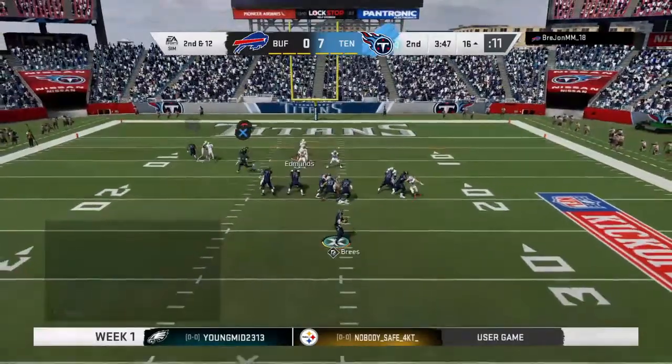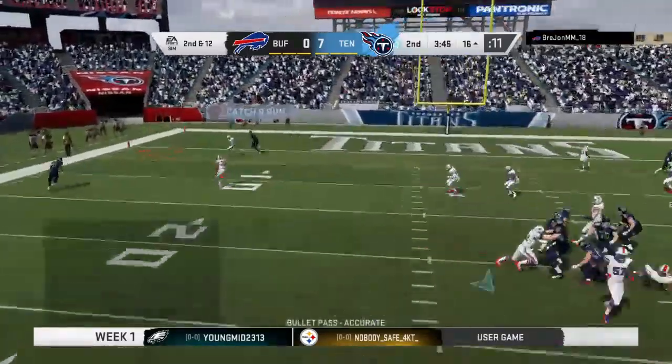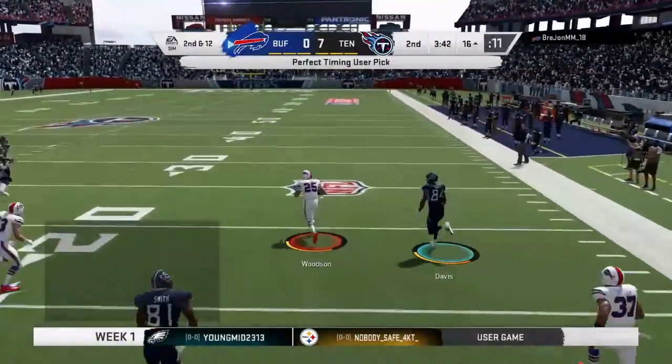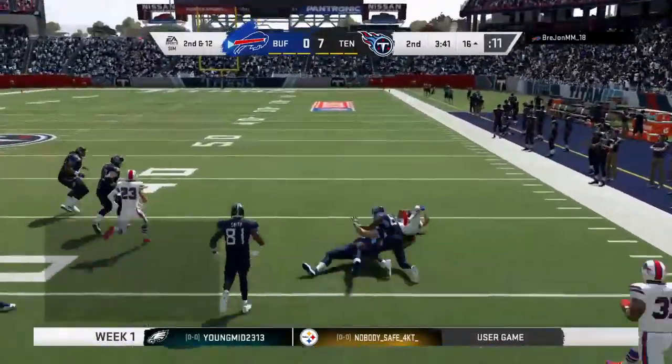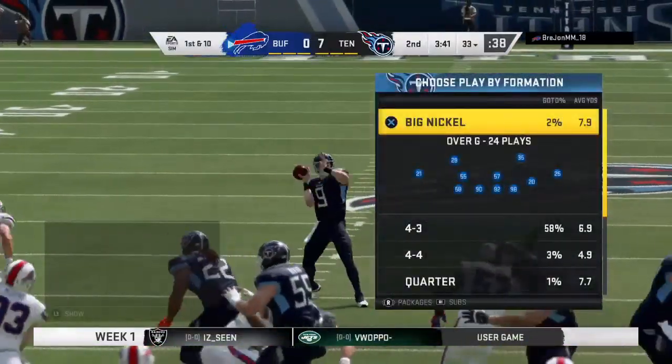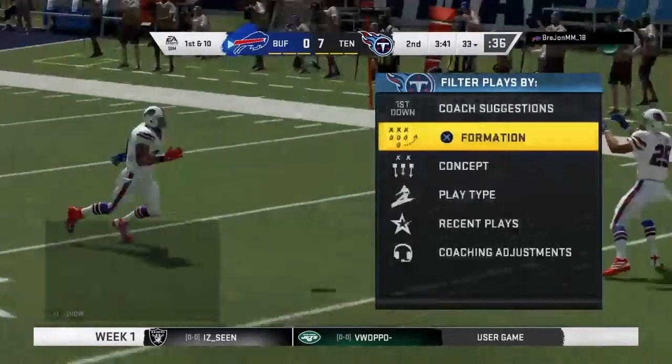To throw, it's Breeze, into heavy traffic, and it's intercepted. Picked off inside the 10. And it's a good return here as he'll get all the way up close to the 35.